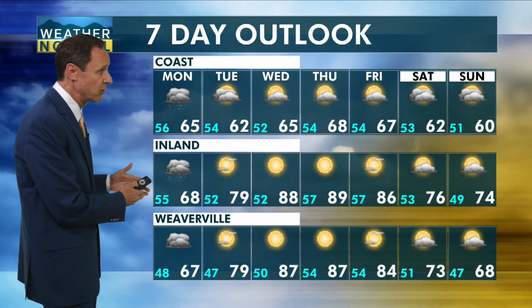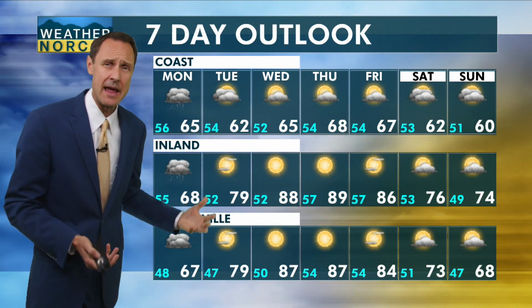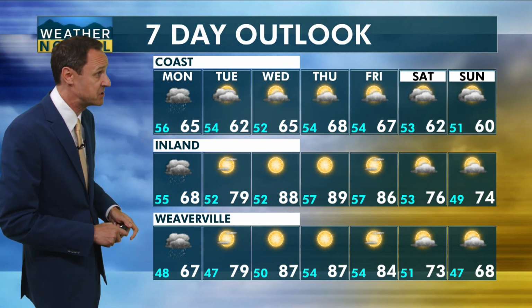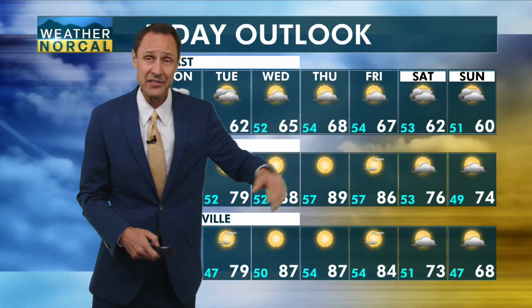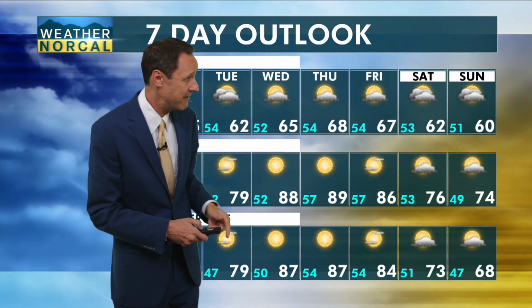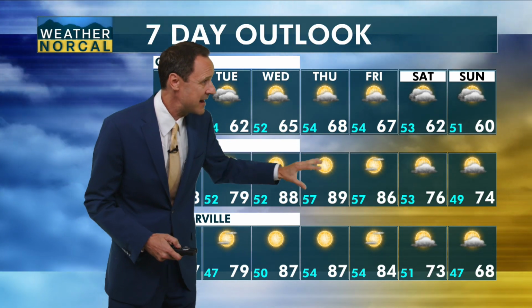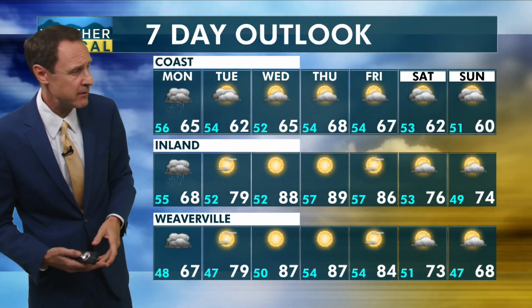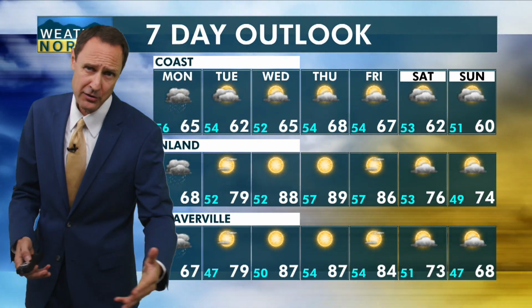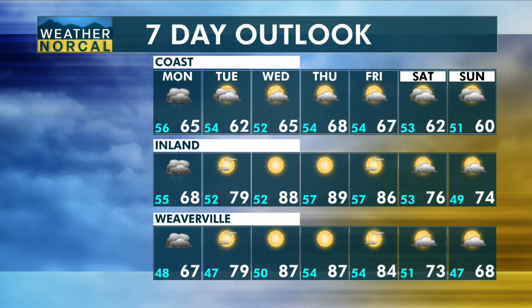Here's your North Coast 7-day outlook. There's the rain today. And again, it's going to start to taper off through the afternoon and this evening, drying out for the rest of the week, warming up too. I mean, even the coast getting up to close to 70, can you believe it, by Thursday, Friday, and then looks like in the upper 80s, maybe touching 90 degrees for some of us inland as we go into Thursday. Otherwise, Trinity County looking pretty nice too with temperatures in the mid to upper 80s.